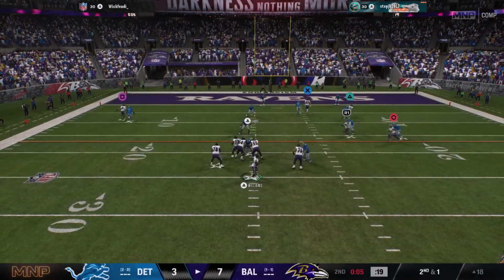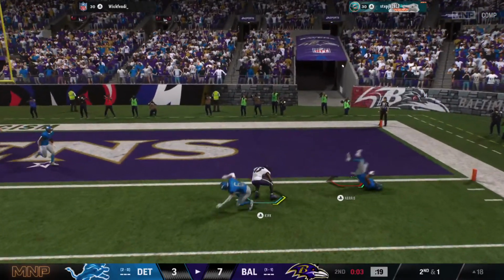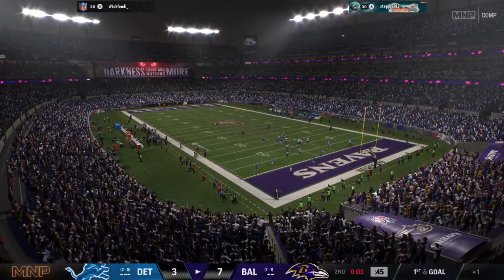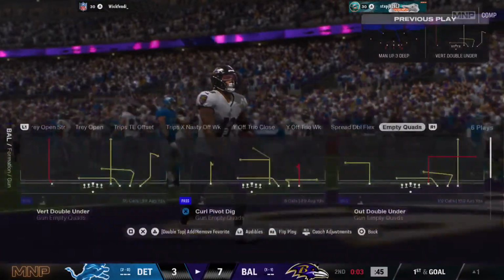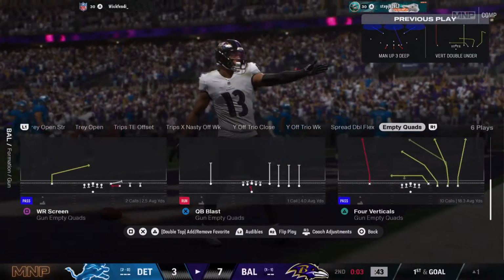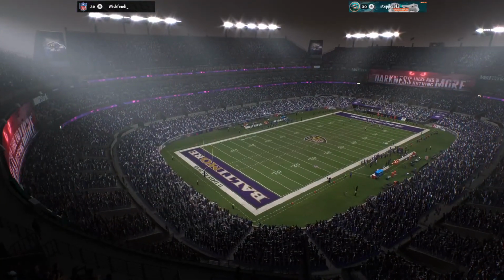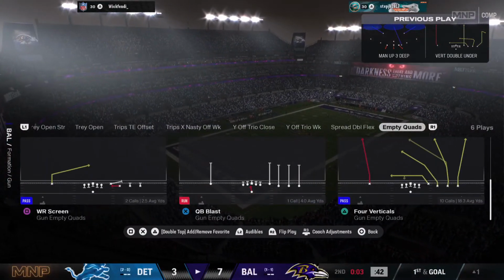Looking for a pass on second and short. Cut near the goal line. And he'll be taken down at the last possible moment. He's at the 1. Offense letting the clock reach 3 seconds as they take the timeout. And they can try a field goal now before halftime. Just before halftime, we get a timeout. Take it.